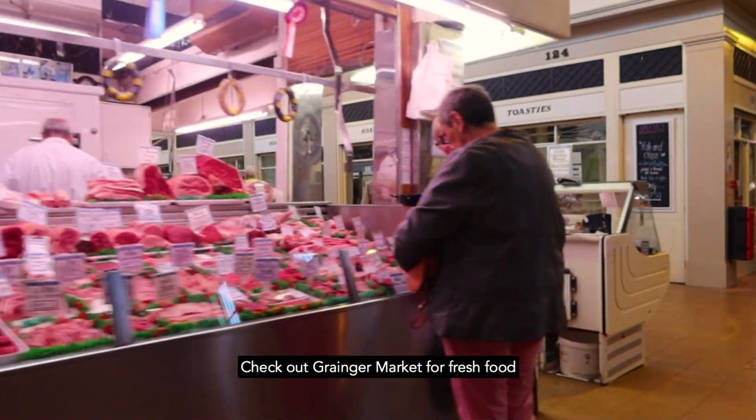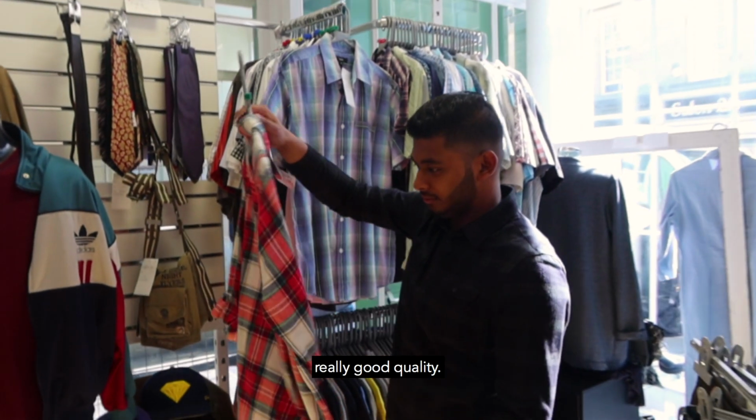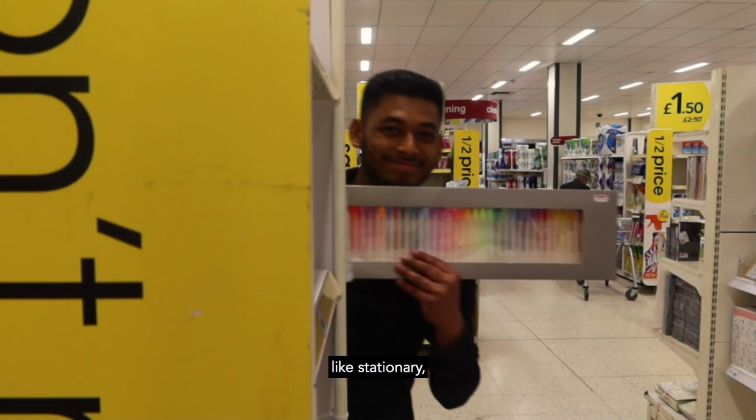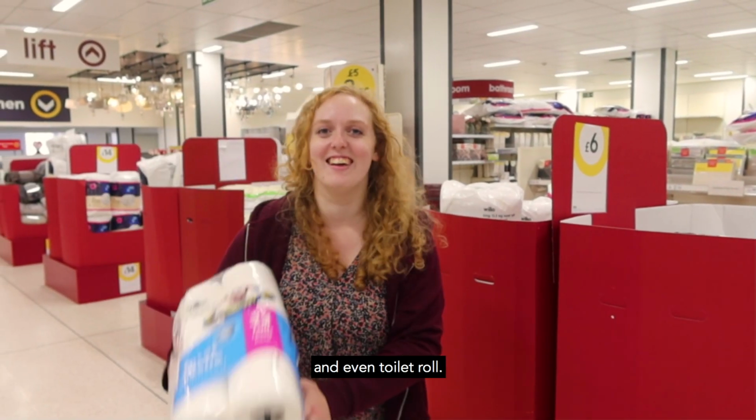Market for fresh food, great bargains. You can go to the charity shops for secondhand clothing that's still really good quality. And over here we have Wilko's, where you can buy all sorts of things you'll need, like stationery, extension leads, and even toilet roll.